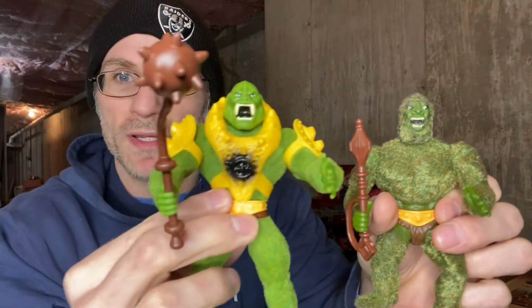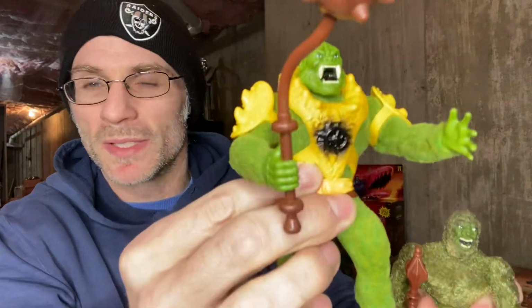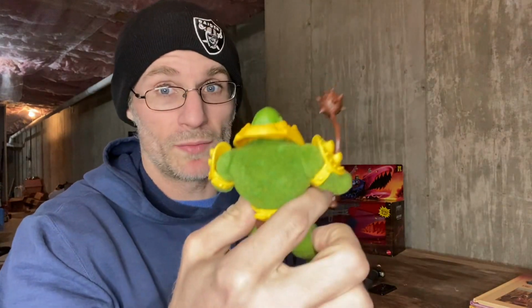It's almost like an army builder, right? But I think it's a cool look. It's basically Beastman with fur, and he's green, right? But yeah, I thought that was cool, so that was a really good pickup, I thought.